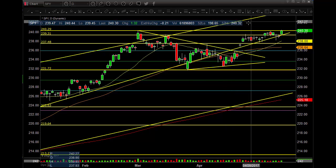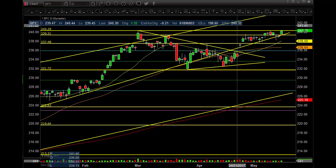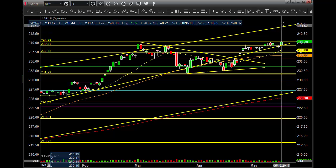Now we're at the double top. We did not close above the all-time high. We missed it by 2 cents, but man, it's right there. So let's watch out for this. Let's see if we can start to go up into the 245, 244 area if this starts to take off.